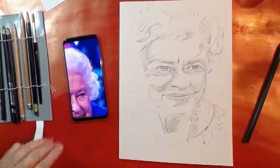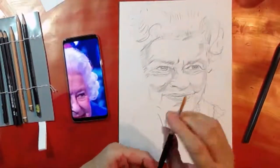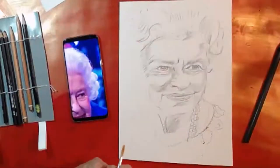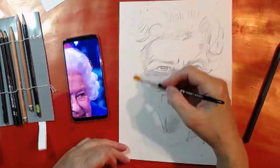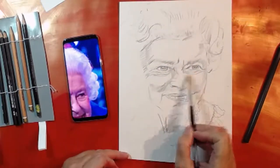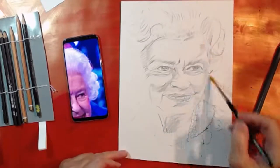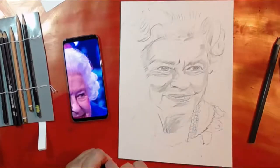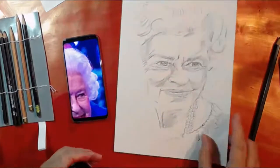Now, I just need a touch. I am going to use this brush that they gave me with the Faber-Castell, and I'm going to use a touch of water on this. I don't care if I don't get the hand or the rest of her head in there. I'm concentrating on her eyes, her nose, and her mouth mostly. Maybe a little bit of her hair and her neck and a little bit of her necklace. And if that's all I get done of her, that's okay.